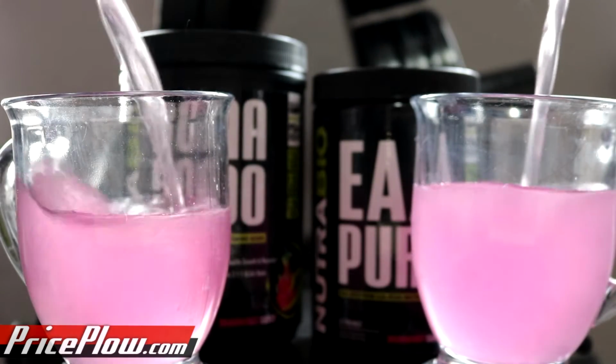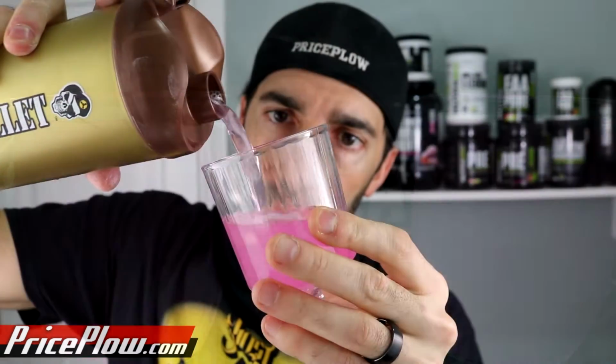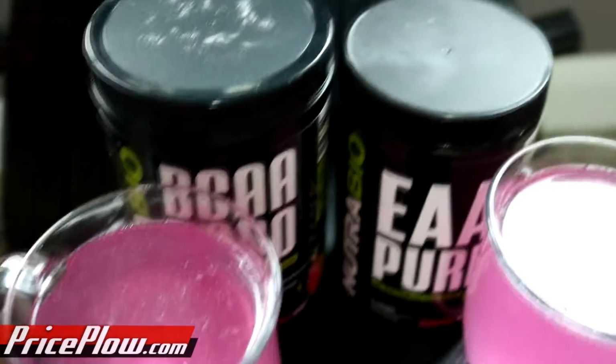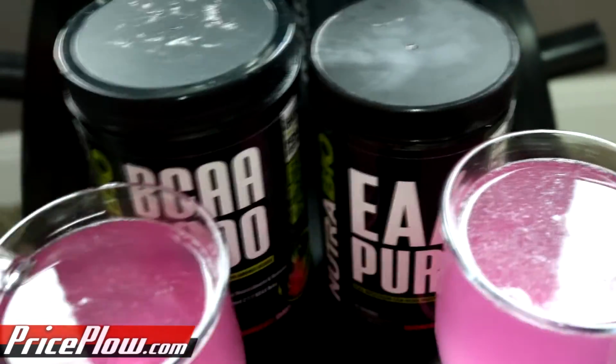BCAA 5000. Dragonfruit. Naturally colored, third-party, lab-tested, and fully disclosed formula. Perfect little mix there. 4 bubbles on the wall, that's it. Okay, yeah, there's a touch of floaty. No one cares about that. That's how the branched chains are going to be. You can mix it a little crazy if you need to, or just take that top sip right off.